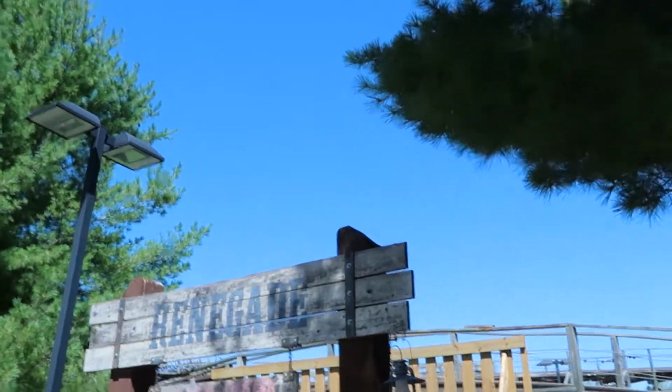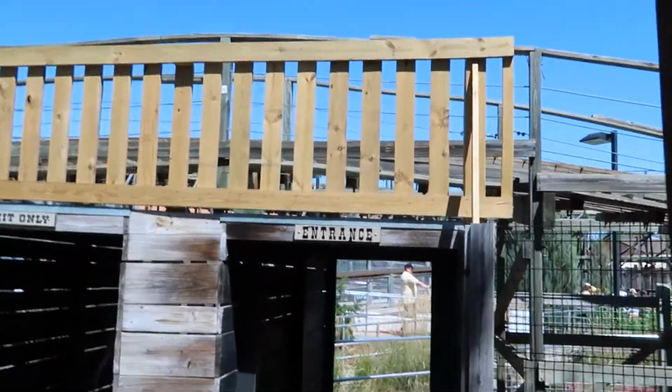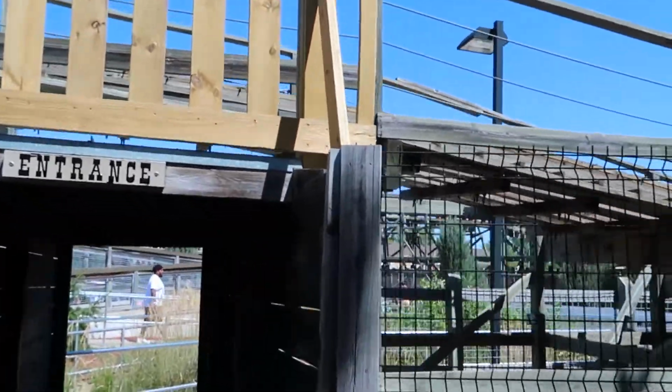Next up is the Renegade outlaw coaster. Looks like it has a decently long line. It extends out to here.